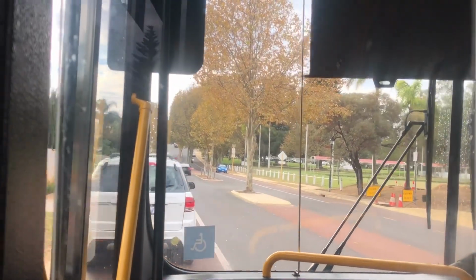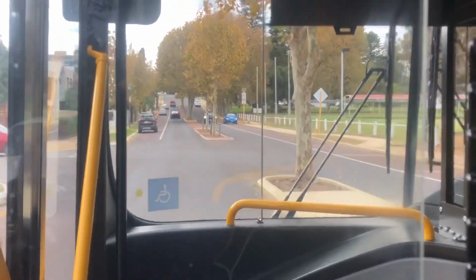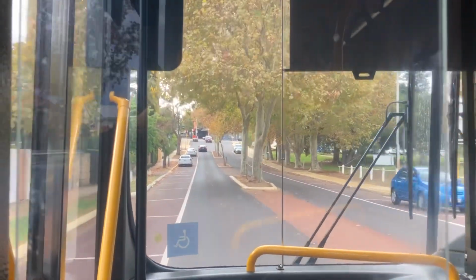Overall, the journey is pretty smooth, not too many issues. And it's an okay route. It's not the most useful, but I guess it does serve extra down there besides just the 24 doing it.